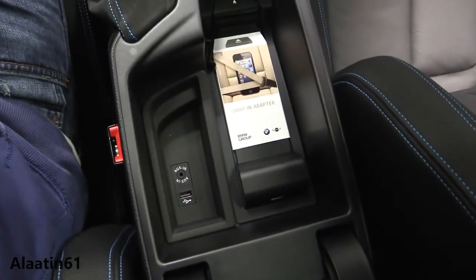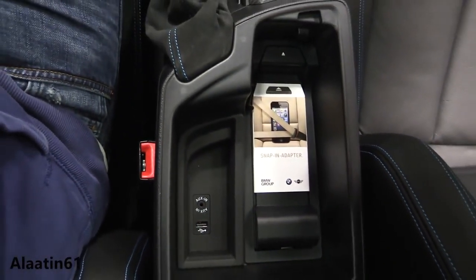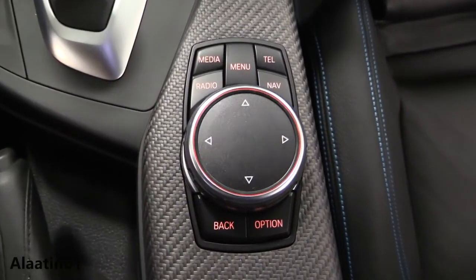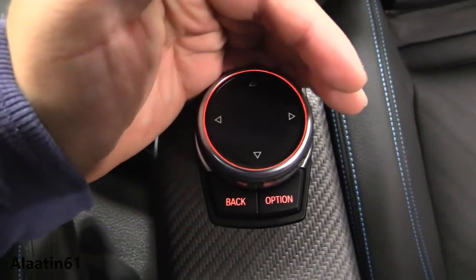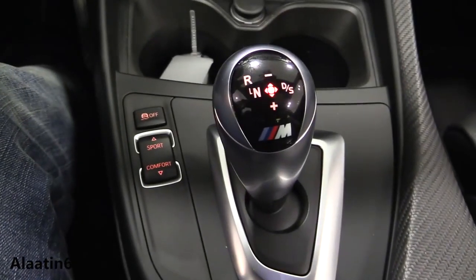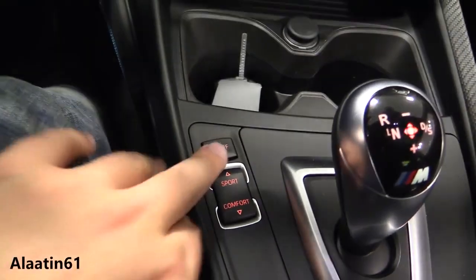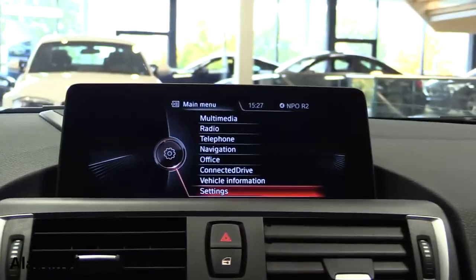AUX USB input, Bluetooth connectivity for your phone, control for the iDrive. This also illuminated at night. You can also write the address down on this. Even the handbrake is with carbon and Alcantara, makes it special.